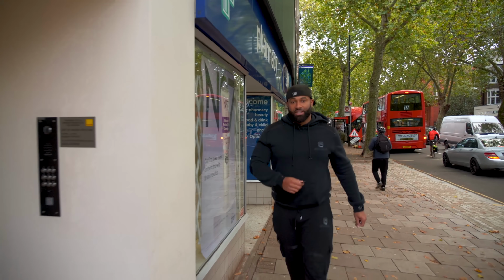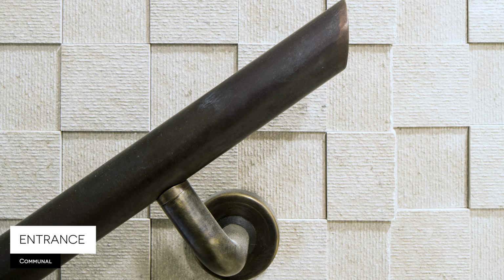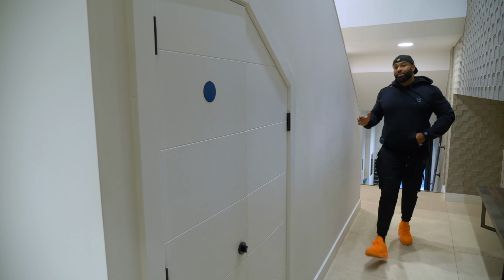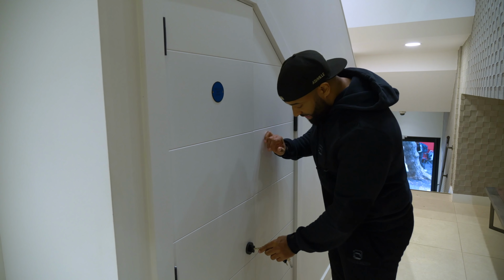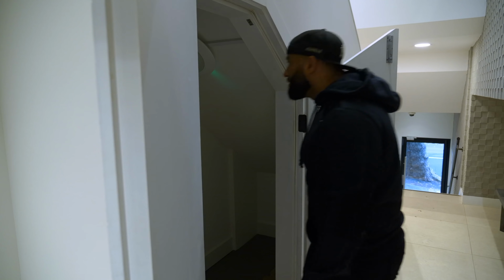Now let's take a look inside. I love this entrance area. The stone on the stairs, the balustrade, the feature wall. Very proud to have this in our portfolio. In this area, we had to create a lovely entrance, but at the same time, we had utilities which needed to be housed, like the electrical. So we put them underneath the stairs here.